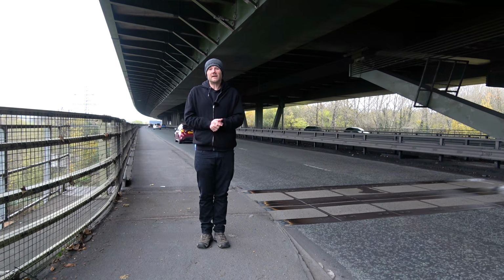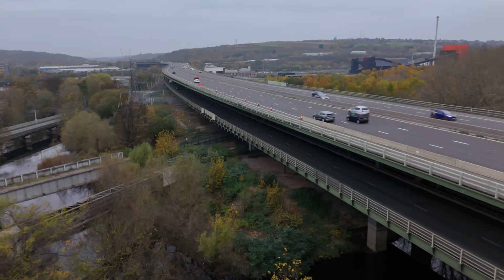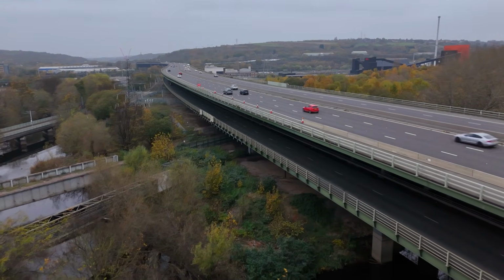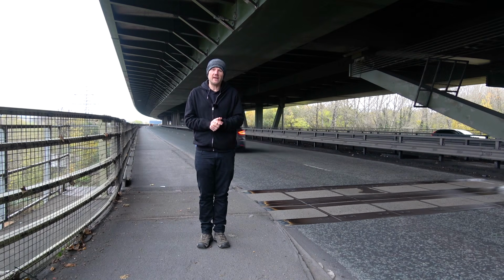The Tinsley Viaduct is a 1,033 metre long steel box girder bridge or viaduct that, despite being built by the lowest bidder to a fairly crap plan in possibly the worst location for such a structure, has managed to survive for over 55 years, and I've no idea how. If you were to look at building such a structure today, you probably wouldn't bother.